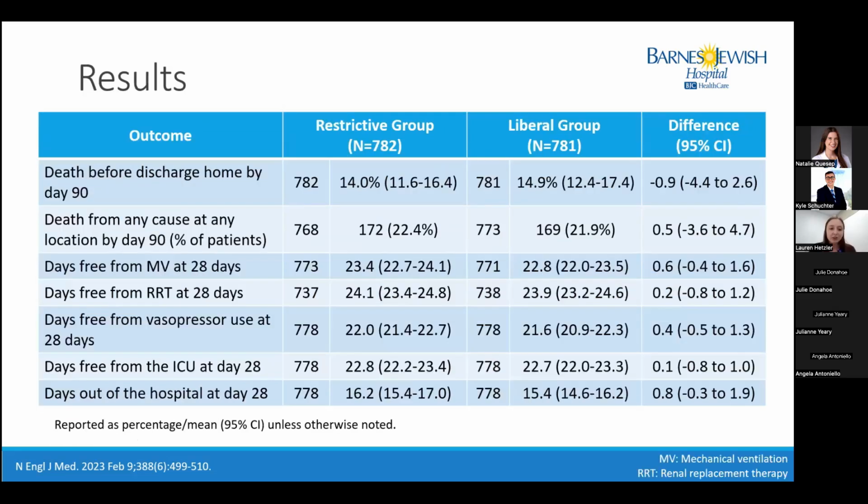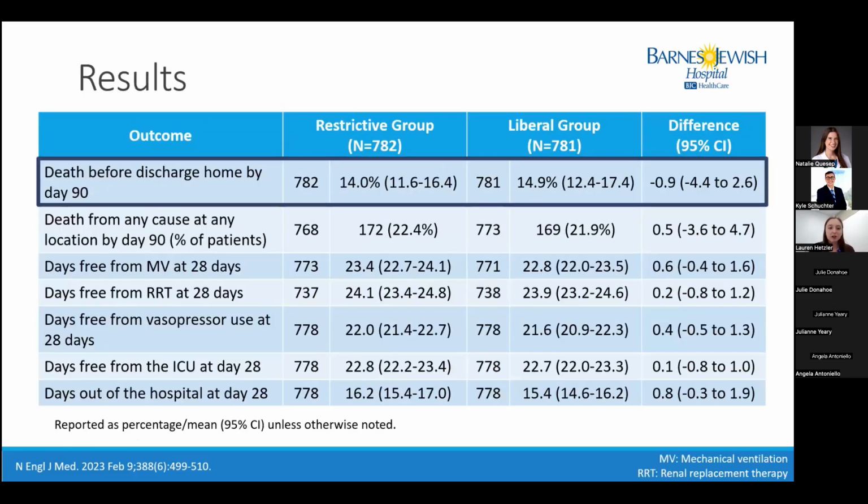And then looking at their results for their primary outcome of death before discharge home by day 90, they did not see a significant difference in 90-day mortality between groups. 14% in the restrictive group compared to 14.9% in the liberal fluid group. I will point out that the confidence interval of -4.4 to +2.6 is fairly wide. And also looking at the number of patients that they ended up enrolling, about 1,600, they did not meet their pre-specified power number of 2,300.